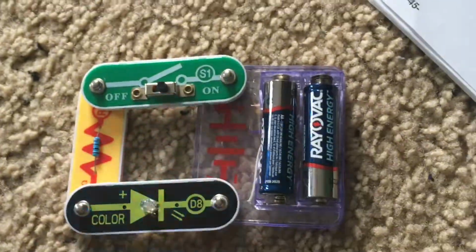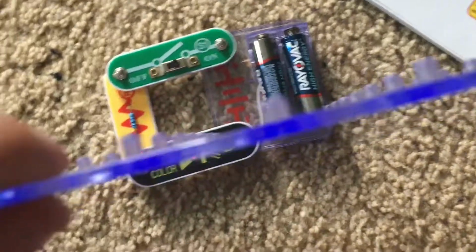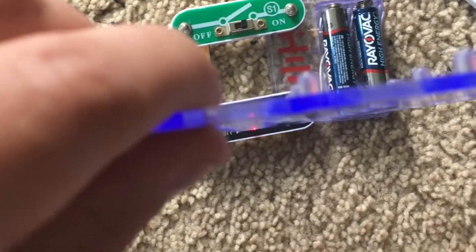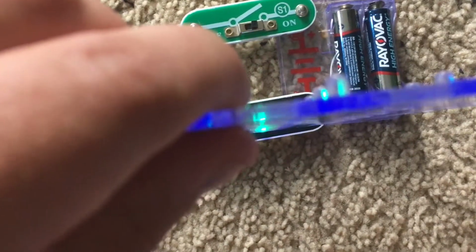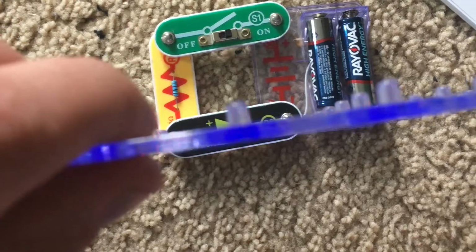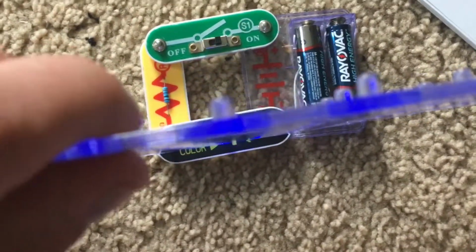But now we're going to tilt the base grid on its side, and this is going to be a little bit tricky, but we're going to try to view the LED through the side of the base grid, which is supposedly clear. Do you see it? Can you see the LED through the base grid? You cannot. Why is that?